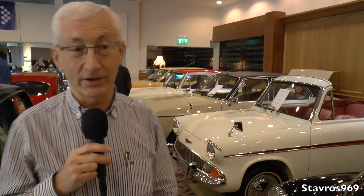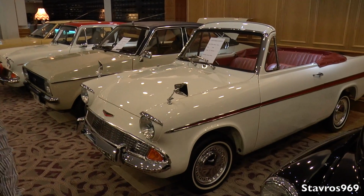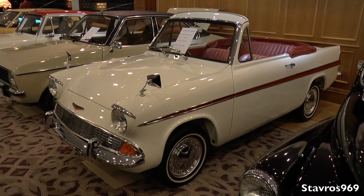Everybody has heard of a Ford Anglia. Yeah, everybody talks about Ford Anglias. But a Ford Anglia convertible, where would you find one? The Classic Car Show in Newcastle. Where else? And here we have this. This would be ermine white and red, and it's a Ford Anglia convertible from 1968.